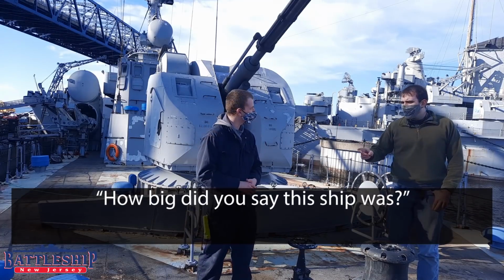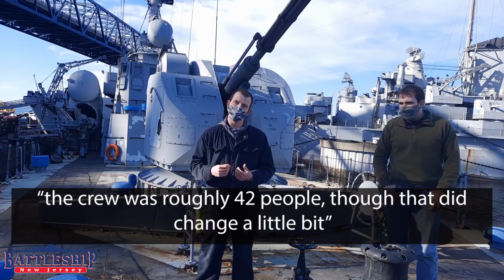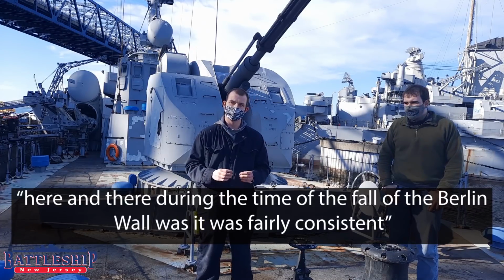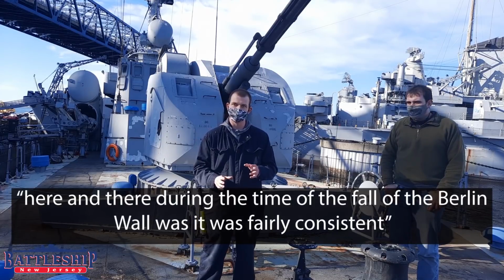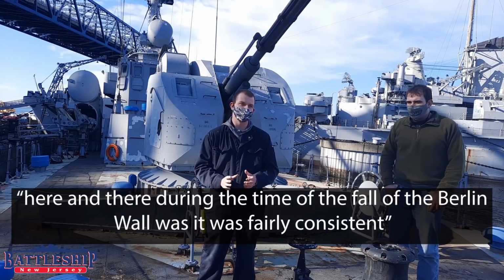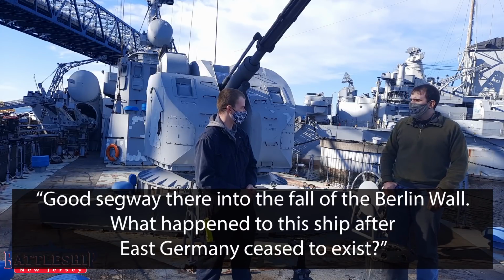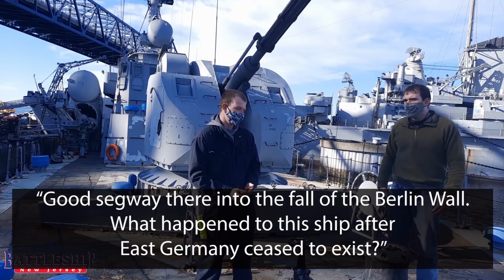How big did you say the crew was? The crew was roughly 42 people, though that did change a little bit here and there during the time of the fall of the Berlin Wall, but it was fairly strong. Good segue there into the fall of the Berlin Wall. What happened to this ship after East Germany ceased to exist?